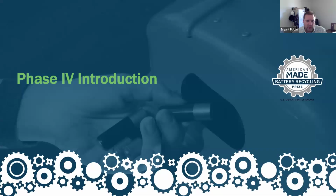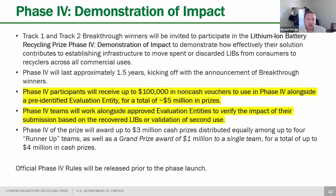So in phase 4, this is primarily where all of the work for a recycling entity will be done. Phase 4 can take up to approximately a year and a half after kickoff. In this phase, the participants will receive up to $100,000 in non-cash vouchers to work with the evaluation entity to evaluate their materials. So this is either for the recyclers or for the evaluation entities.